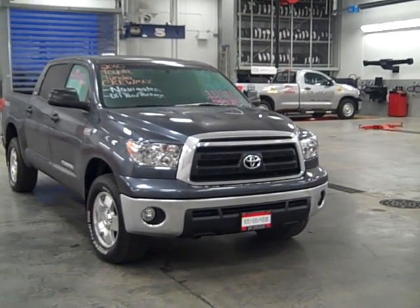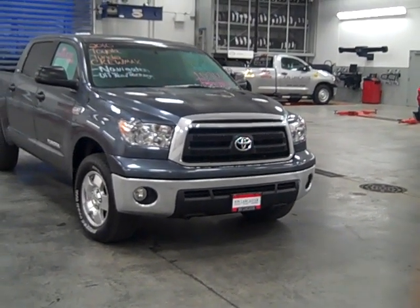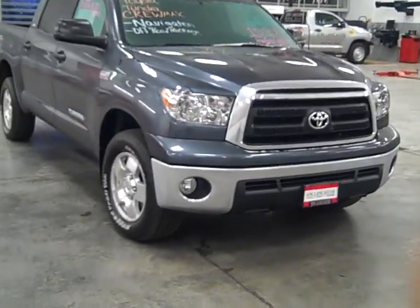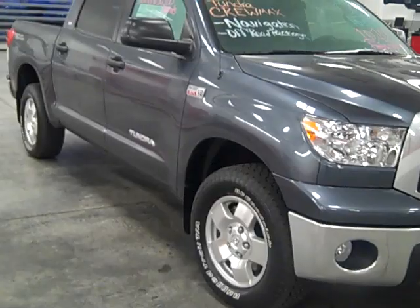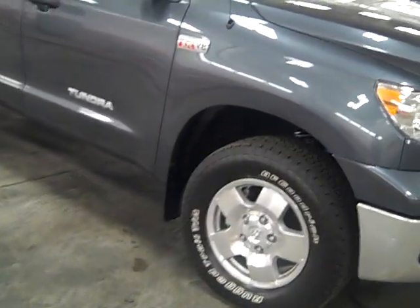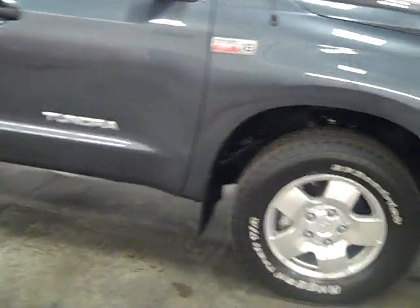This is a Toyota Tundra Crew Max SR5 with TRD off-road. And while we're on the outside, I just want to point out what makes the off-road package off-road. In that package you'll find fog lights. There's a unique 18-inch alloy wheel, those there, wrapped with BF Goodrich tires. They give you a rugged trail tire, and that's specific to the off-road package.